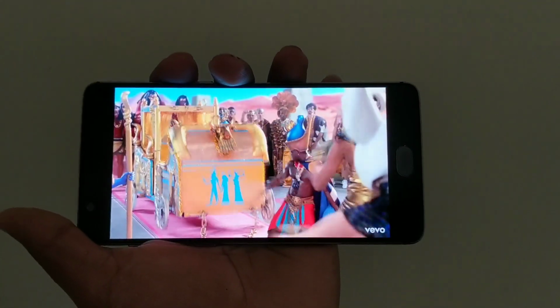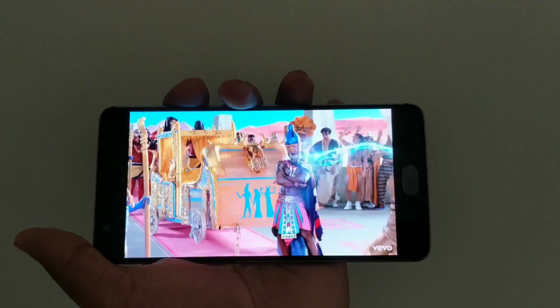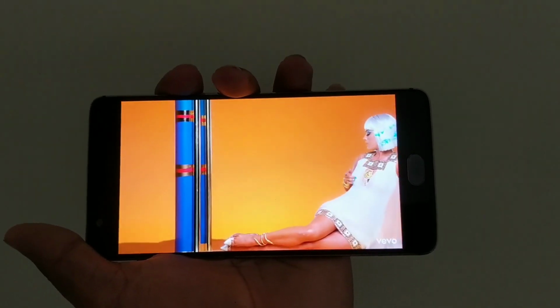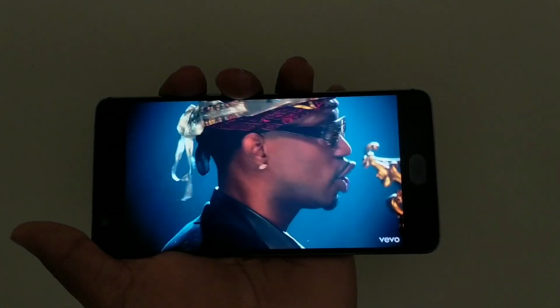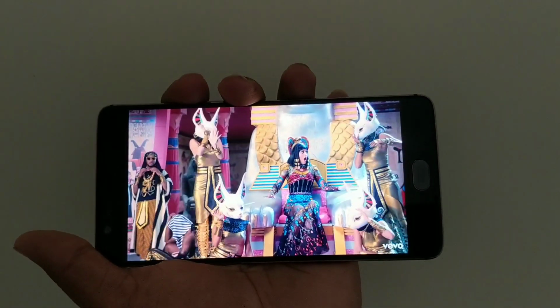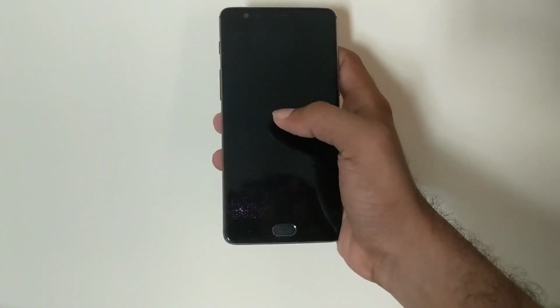Watching videos on this phone's panel has also been a good experience overall. This clip you're just seeing is being played at 1080p and the brightness has been cranked all the way up to 100%. Indoors, it's been a good experience overall. But the only problem is outdoors. When I take this phone under direct sunlight, it is here I feel that the phone's panel doesn't get bright enough.